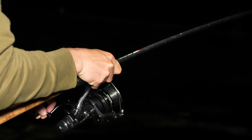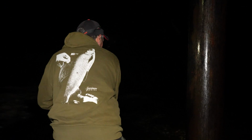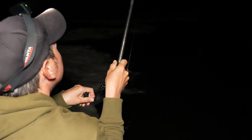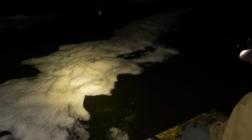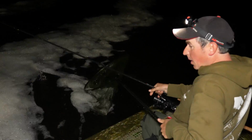I received an absolute screaming barbel bite, grabbed the rod off the tripod, steadily made my way down onto that floating pontoon, and I was finally connected to not only a barbel, but the barbel that I was really hoping for. In that strong flow, it felt absolutely enormous, and as I saw it in the head torch, I thought, this is the one. This is the biggest barbel we've caught on Specimen Series so far, and I wasn't disappointed when a barbel weighing 14 pounds and 4 ounces went safely in my landing net.